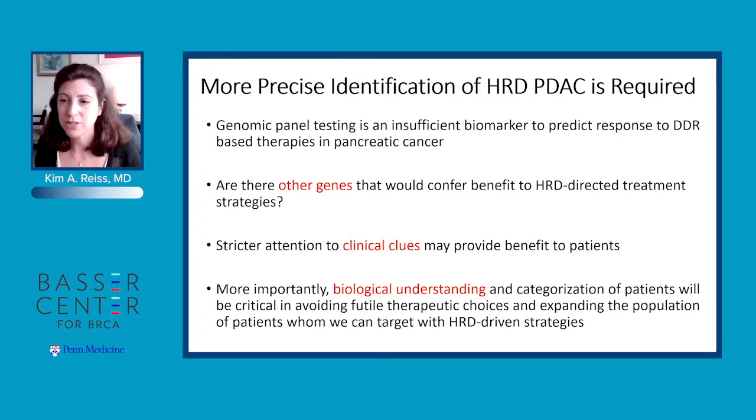And there are several big questions that require answers. For example, are there other genes beyond germline BRCA variants that might lead to similar responses to PARP inhibitor therapy? Are there tighter or different clinical criteria that could be used to select patients more appropriately? And finally, we need a better biological understanding and categorization of patients so that we can identify the right groups without limiting ourselves solely to genomic panel testing as the benchmark for patient selection.